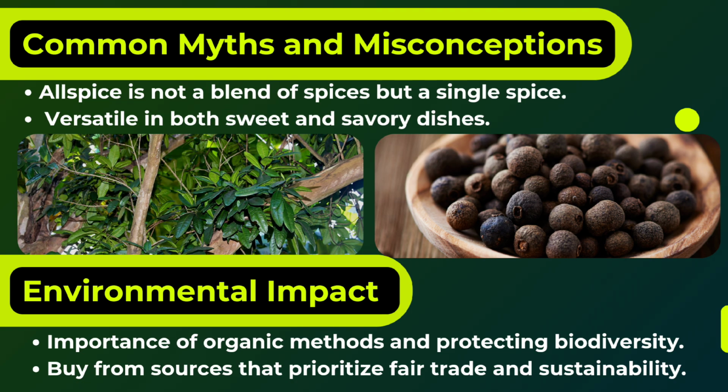Did you know that the way allspice is grown can impact the environment? Sustainable farming practices help protect the natural habitats where allspice grows. So, when you're shopping, look for ethically sourced allspice that supports fair trade and sustainable agriculture.